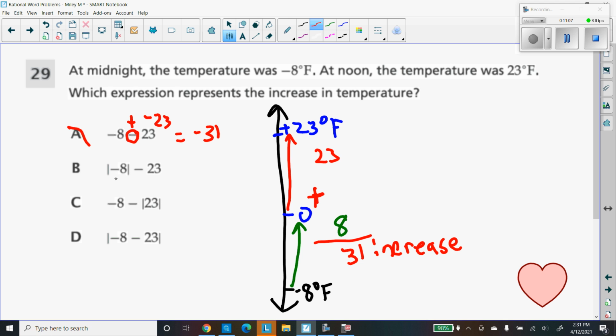And I'm looking at choice B. I see these lines that are parallel to each other, next to each other. That means absolute value, the distance a number is away from 0. So if I were counting from -8 down here to 0, that's a total of 8 spaces. And 8 minus 23, that does not equal 31. So no, B is gone.